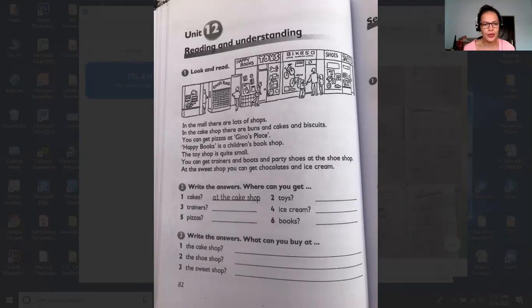What does it say? In the mall, there are lots of shops. In the cake shop, there are buns and cakes and biscuits. You can get pizzas at Gino's Place. Happy Books is a children's bookshop. The toy shop is quite small. You can get trainers and boots and party shoes at the shoe shop. At the sweet shop, you can get chocolates and ice cream. Oh, that sounds good. I love ice cream.